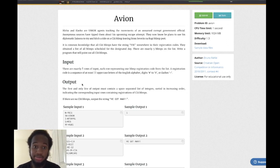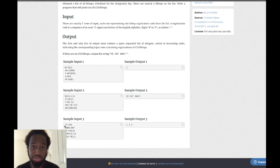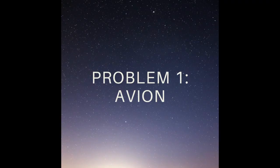Okay guys, so what I can gather from this, we have five pieces of input, and from these five pieces of input, if we find a substring which consecutively has the letters FBI, we print the positions in which the FBI substring occurs. For example, here we have in position 1 FBI, position 3 FBI, and 5 FBI. If FBI is not exactly adjacent to each other, then that doesn't count, and we print that the person got away. So let's just jump straight into it.